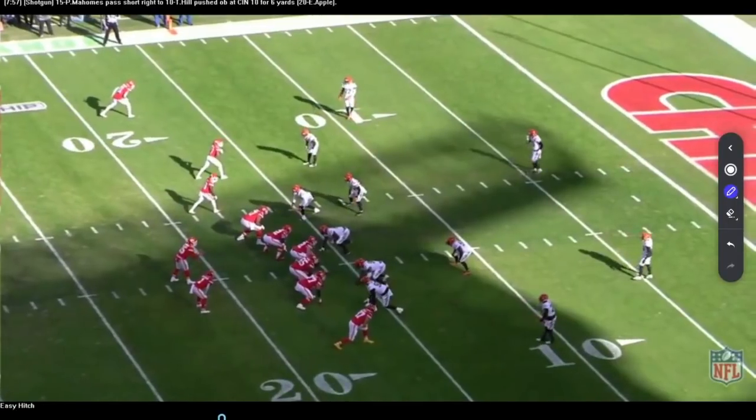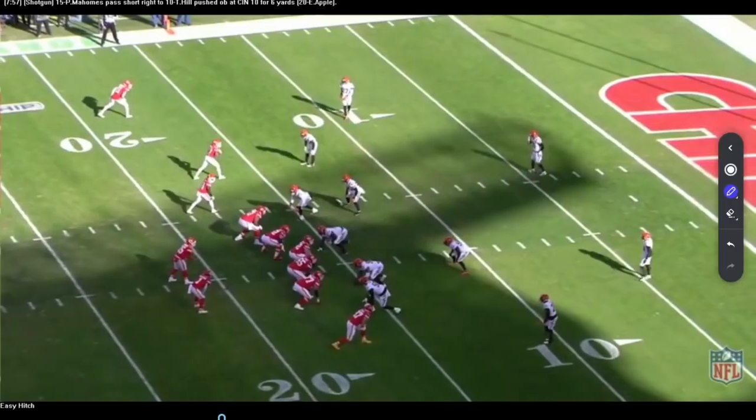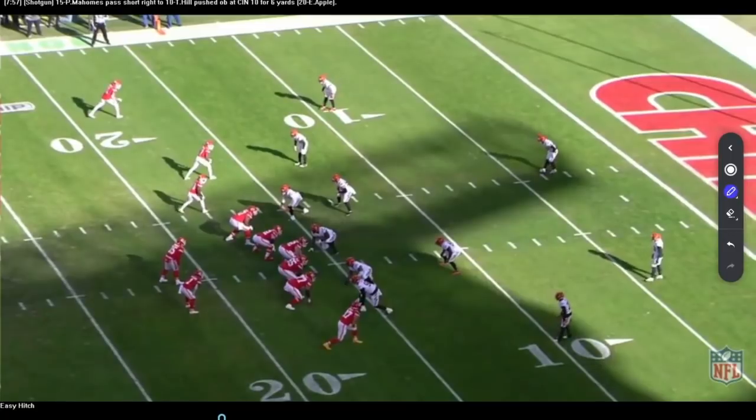You see the speed working in his favor, and he doesn't even have to cut. All he's doing is just running fast, just running in a straight line. Same thing that happened on the corner. We're not asking you to do much. Just flat out run and beat your guy. So much easier when you have a guy like that.